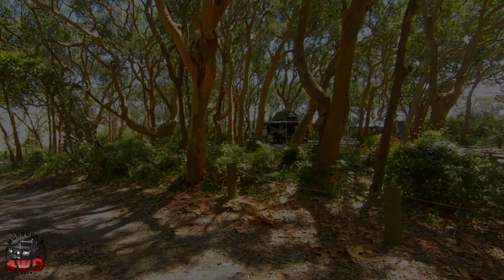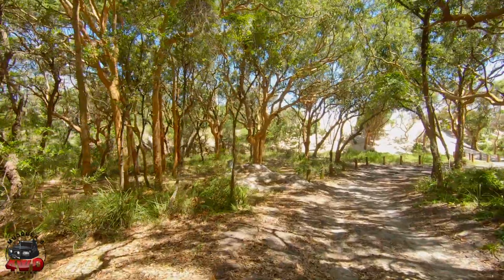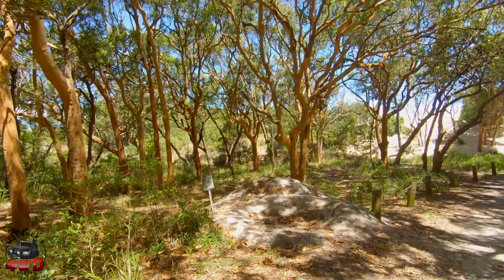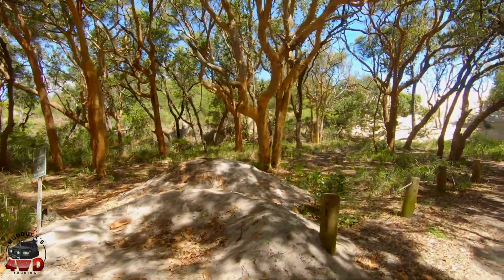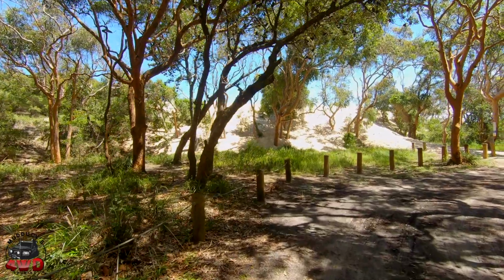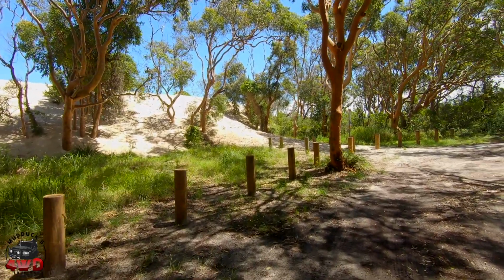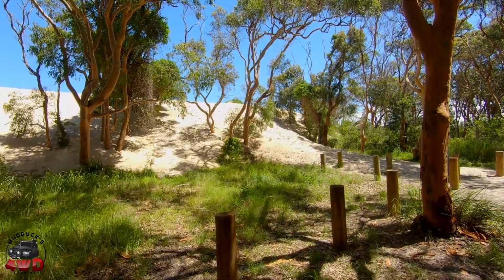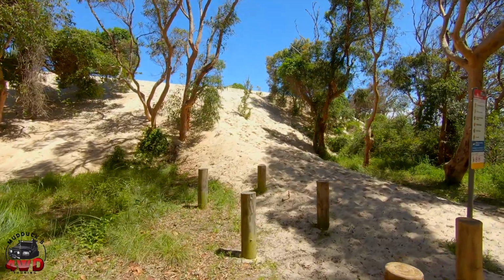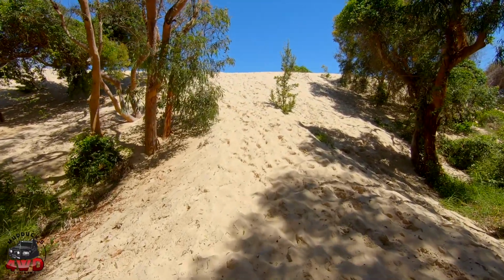Now, in scoping this place out, I drove around this way, and as you can see, you're pretty well on the back of a sand dune here. There's a revegetation area where you're not allowed to camp. So we're on the beach side. The lake is on the other side of the main road somewhere. We're on the beach side. That's a crack of a dune. So once again, wearing all the wrong kind of gear to be walking around places like this.